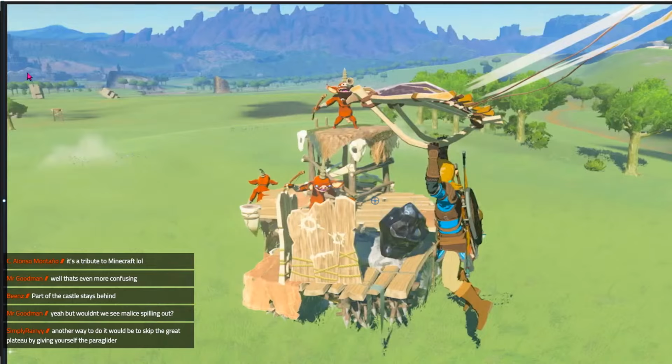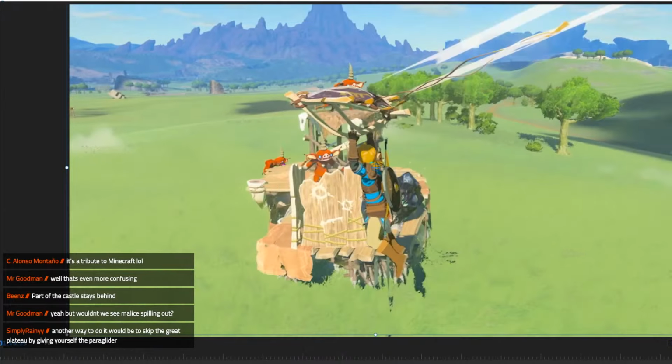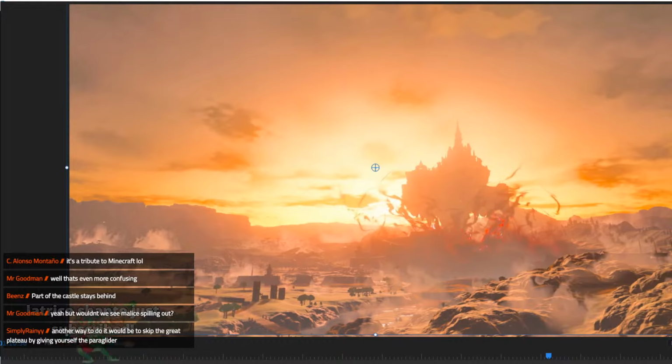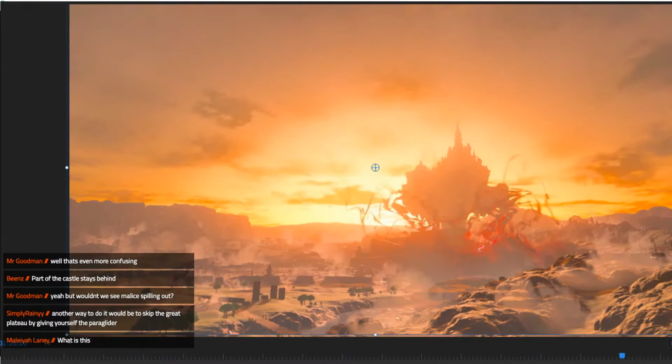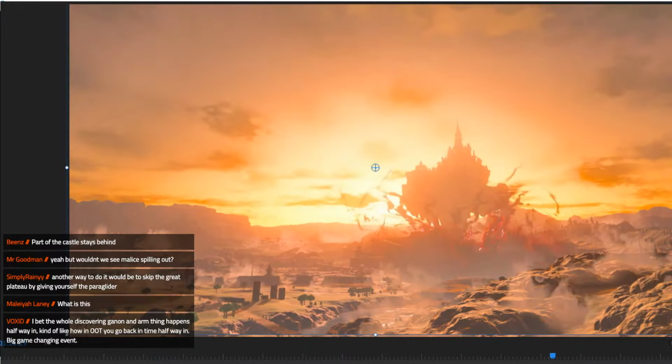Oh, part of the castle stays behind. Okay, so that could definitely be... I know this outer rim right here isn't a part of the castle. So let's actually go look at that. I want to see what part of the castle actually stays behind, if that's the case. That could definitely be a section of the castle that does stay, and it looks like it's right here in that same general vicinity. So maybe I'm wrong about that.